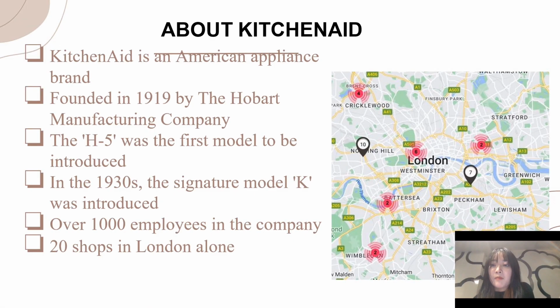KitchenAid is an American appliance brand owned by Whirlpool Corporation. The company was founded in 1919 by the Hobart Manufacturing Company to produce stand mixers. The H-5 was the first model to be introduced. The company faced competition as competitors entered this emerging market, and in the 1930s it introduced its signature model, the K, the work of designer Egmont Arens.